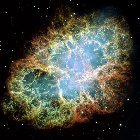LISA Pathfinder (LPF) was launched on the 3rd of December 2015 and arrived at L1 on the 22nd of January 2016, where among other experiments, it tested the technology needed by LISA to detect gravitational waves. LISA Pathfinder used an instrument consisting of two small gold alloy cubes.